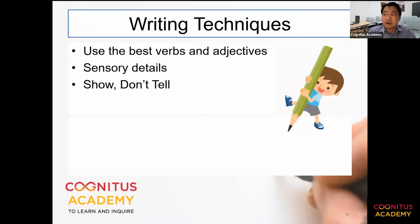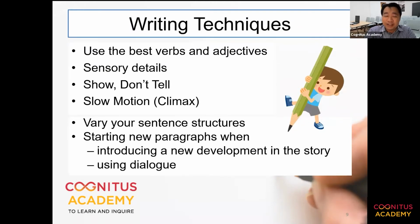So the next is our writing techniques, how to write using the best verbs and adjectives. Now, what is the best? It's the best that the student can come up with, right? We don't advise students to try to memorize very fancy phrases. The reason is this: as a PSLE marker, I can tell you that it is very obvious if the first paragraph has been memorized, right?